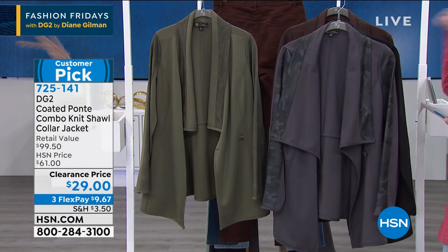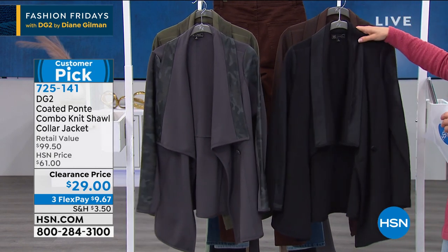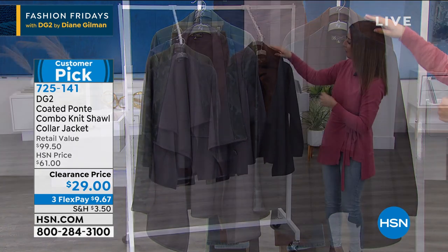But tonight we need to ask you for this favor. We've got to move out a lot of 2020 inventory to make room for 2021. This is like the steal of the show right here. I hope you're getting one home for yourself. Let's talk about it, Siobhan.